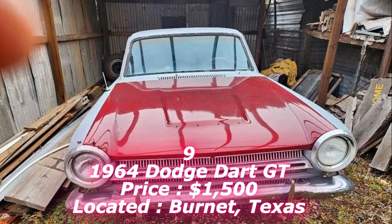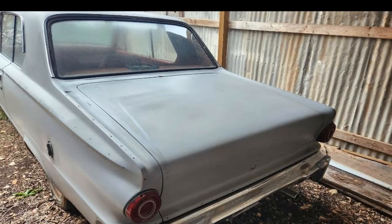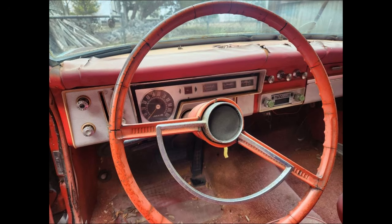Price: $1,500. Located: Burnett, Texas. Here's an affordable Mopar project with a lot of potential, the 1964 Dodge Dart GT. During the 1960s, the Dodge Dart became one of Chrysler's most successful compact cars, known for reliability and surprisingly strong performance. This particular car is currently a restoration project that was parked roughly 6 to 8 years ago after running.